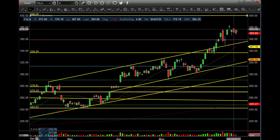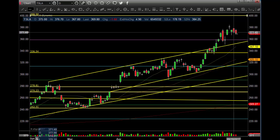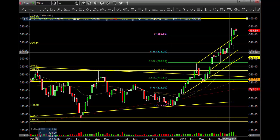So we slipped a little bit on Friday, and again today closed below this low here. So a little bit weak, nothing crazy. Again, still a good position above the MAs. Let's go on the weekly chart like we talked about.